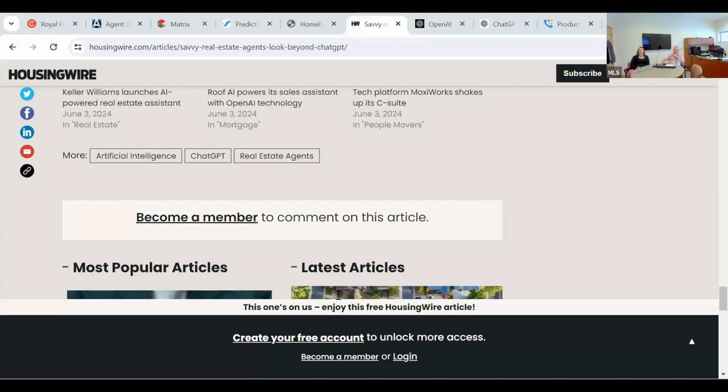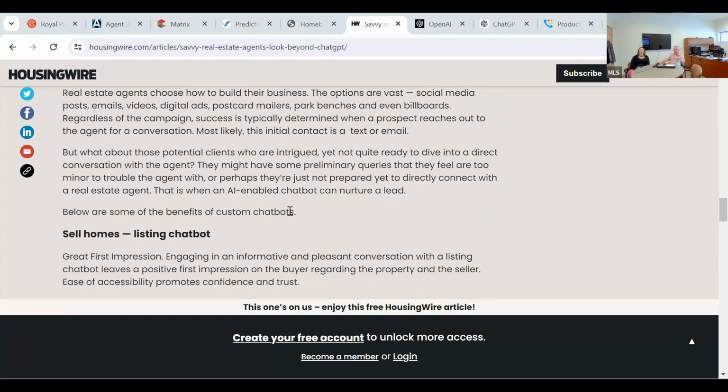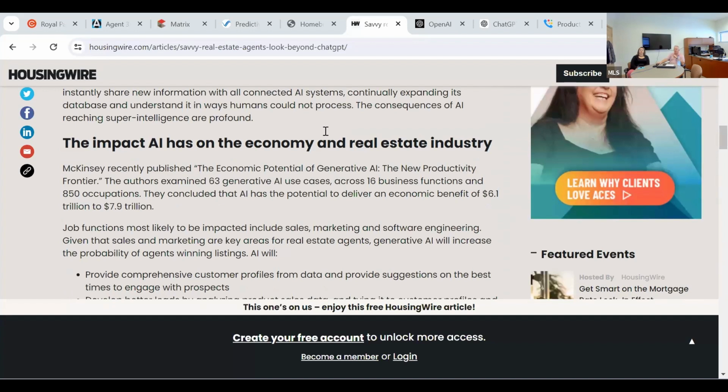Yeah. So another website here, Housing Wire. That's a Housing Wire thing here. There's a lot of information here. I'm not going to go through all of it, but it talks about chatbots specifically at selling homes and how powerful that is. So I felt it was important.